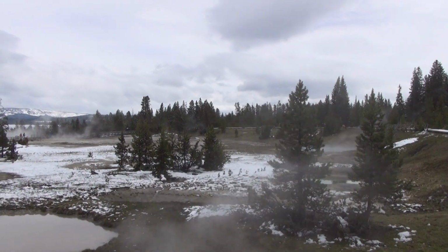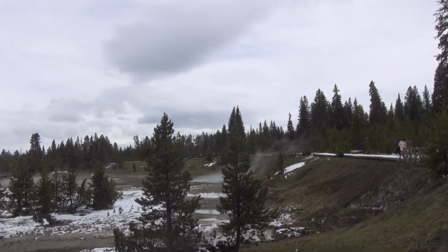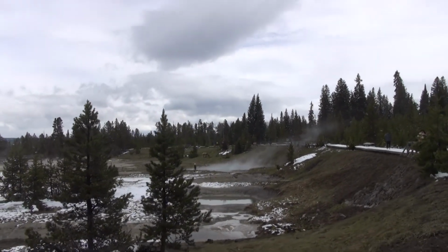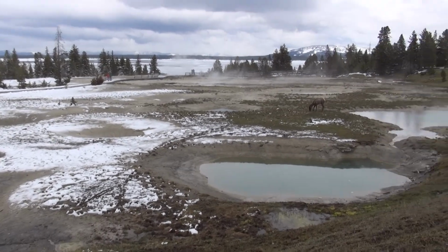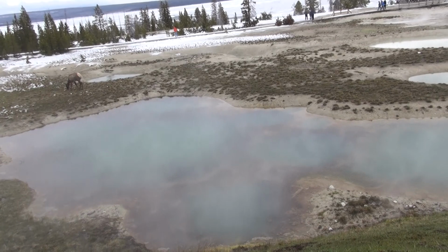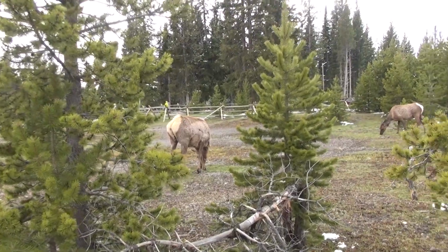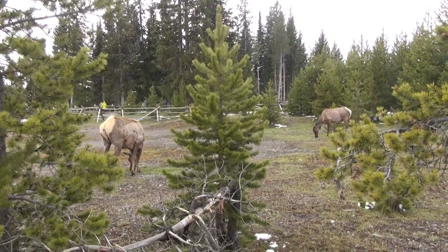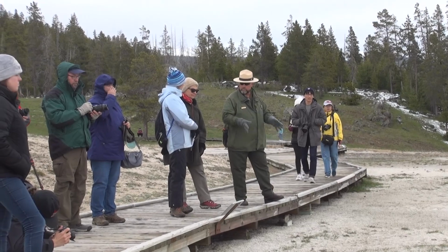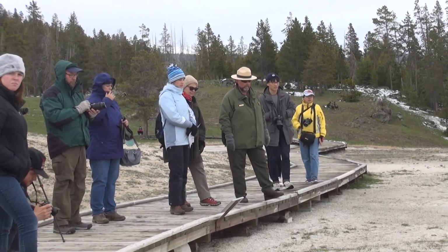Okay, looking across the basin from the other side. And of course, the ones who benefit the most are the foghorns, chomping away. Incredible heat. And down in there, dirty with the foghorns. It's kind of neat to be walking around with a ranger who's willing to share information.